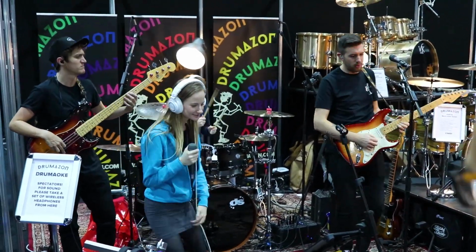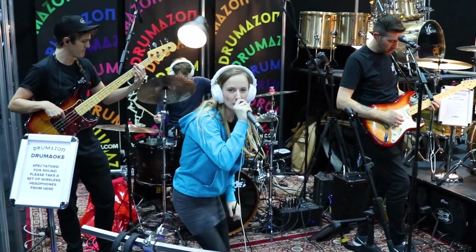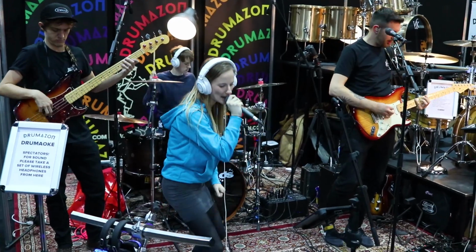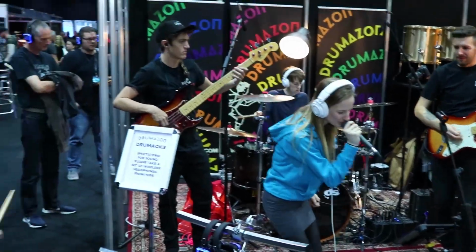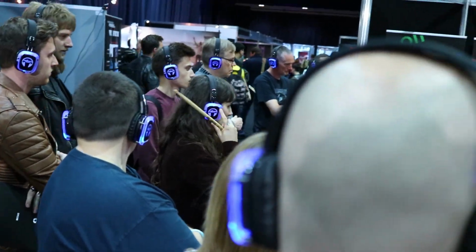Now, the setup that they had here was absolutely great because anyone who had headphones on, which were given out at the front, you could hear exactly what the bass and the guitar and the vocals are doing as well as the drums. But for anyone listening acoustically, all you can hear is drums naturally. I must say I actually had a try of the headphones myself and the sound quality was phenomenal.